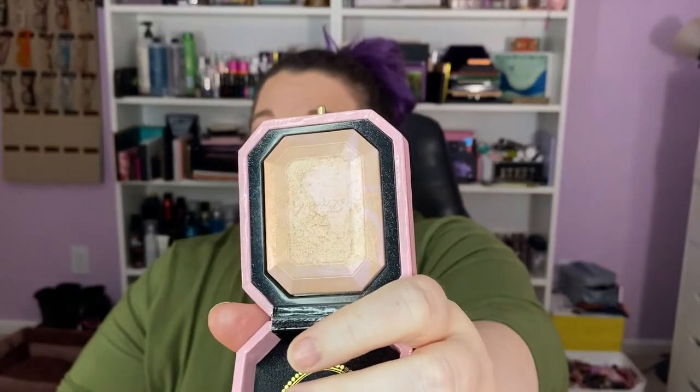All right, we're in the home stretch now. Here's the Too Faced Fancy Pink Diamond. Beautiful packaging. Beautiful product. And it's a pinky highlighter. Not like blinding at all.